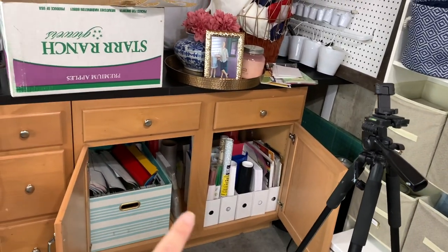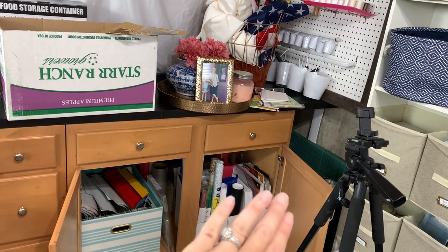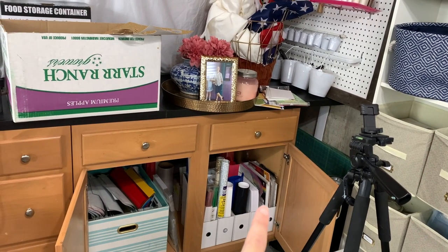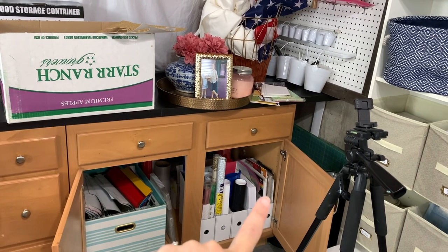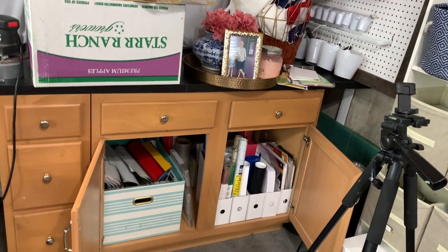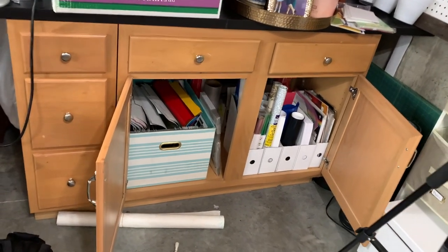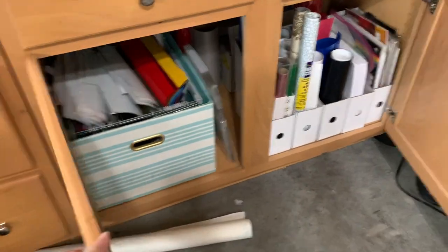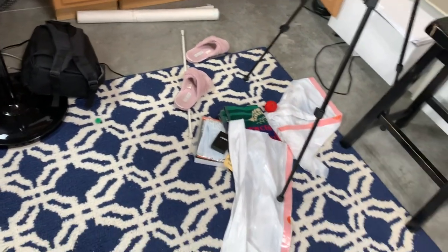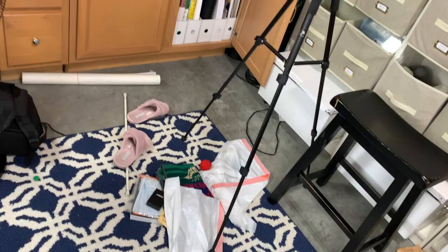I also cleaned up this, which you guys saw, and I moved my printer paper and then all my sticker papers, photo papers, basically anything I print with over here, because I use that stuff also with my vinyl. It's kind of one and the same with the crafts. So I thought it made sense to go there. So the cabinet doesn't look great, but it's functional. And then the floor is not terribly messy, but also not great. So I'll work on that here too.